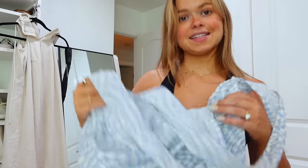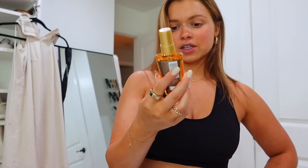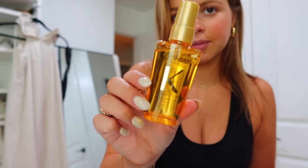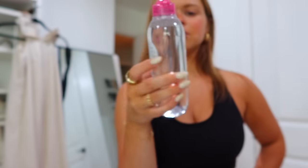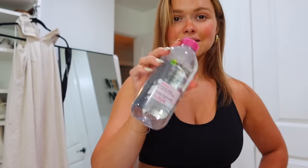Next up, we got a nice little goodie bag. I took a super quick peek, but I didn't take everything out. So let's see what we got. First up, we have this Kerastase hair oil. I'm pretty sure this is for your hair, right? Maybe we'll try that out a little bit later when we get ready for dinner. Oh, I see my Cellar water. This stuff is amazing. I use the one with the blue cap though, which I think is for waterproof makeup. I have it sitting over there, but I will take either because this stuff is amazing.